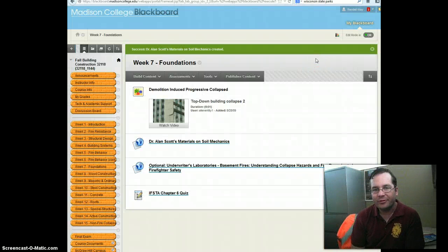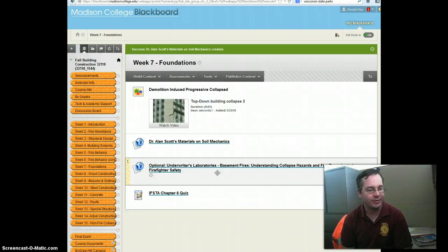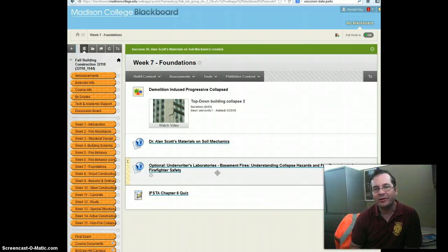In addition to the materials on soil mechanics, there is this optional module here, which is some pretty good science from the Underwriters' Laboratories. So you may be aware of the UL as an organization. The story is UL is a privately operated laboratory that provides certification for many engineered products. So many of your appliances, you'll find they have the UL stamp on the back.